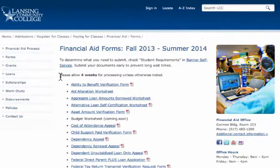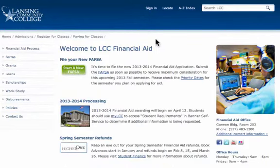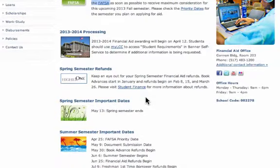Processing time is generally 4 weeks. On the LCC Financial Aid homepage, you will find links to important websites and other information such as disbursement dates and deadlines.